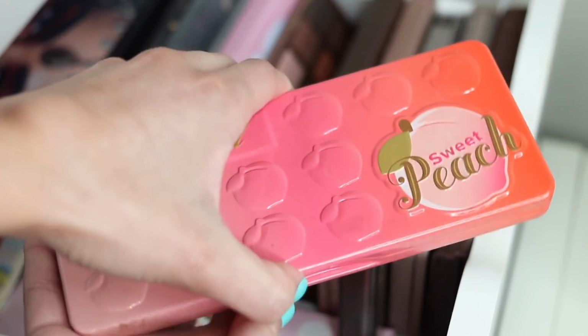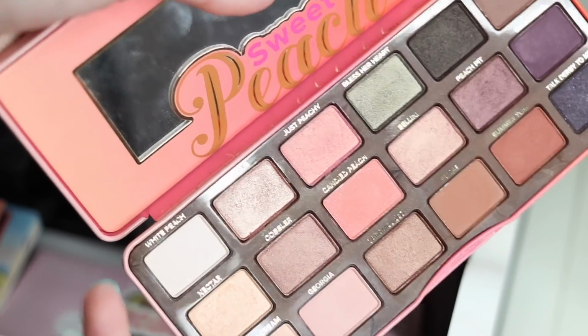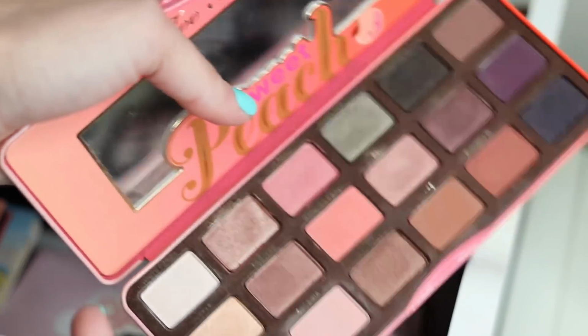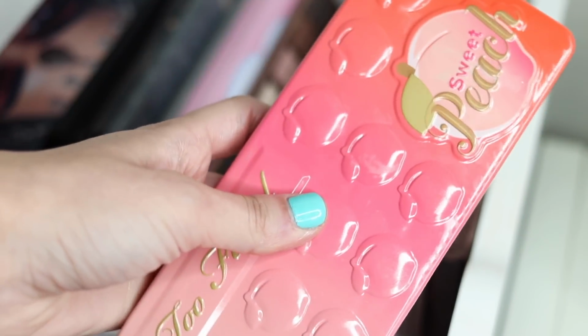I have Too Faced Sweet Peach, of course. This is the inside. I really like this palette. It's a good one. There was so much hype built around this palette. It was insane, like actually crazy.